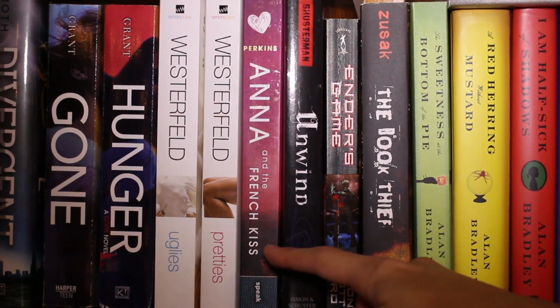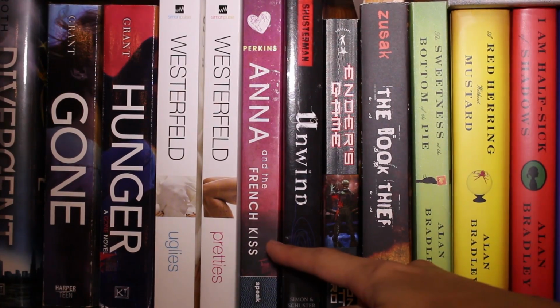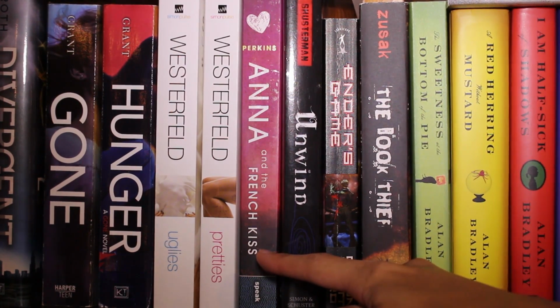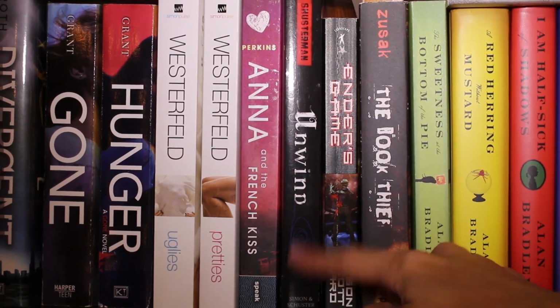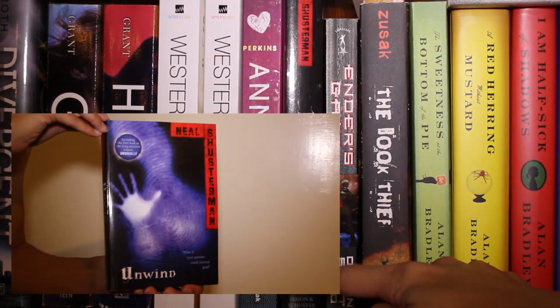I don't read a lot of contemporaries, but this one is surprisingly really good. I just love the France setting, and I'm surprisingly liking the characters. I actually want to read the sequel, so hey, it must have done something. Next we have Unwind by Neal Shusterman. This is actually really good.